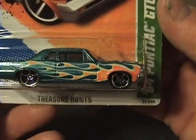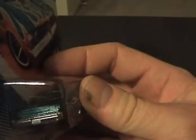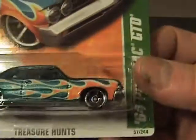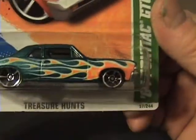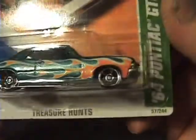There it is. '64 Pontiac GTO Treasure Hunt. It's got a metal base. Look at that. And nothing on there on the back. Nothing on the trunk lid. It's got flames, orange and yellow flames on the roof, orange and yellow flames on the hood, orange and yellow flames on the side with the Hot Wheels logo. It's got the silver Faster Than Ever wheels, but it's closed behind there. It's not open. So maybe we'll find a difference in those wheels too. Very cool. Nice looking car.